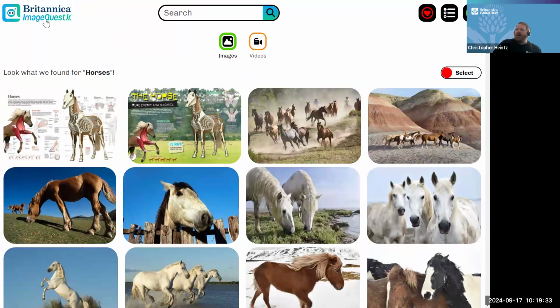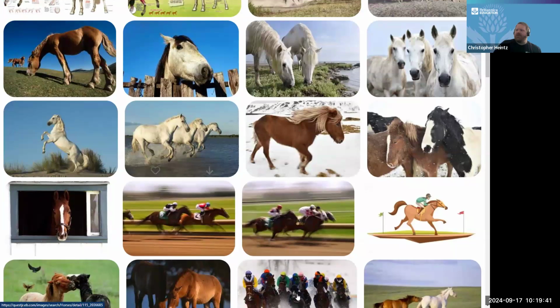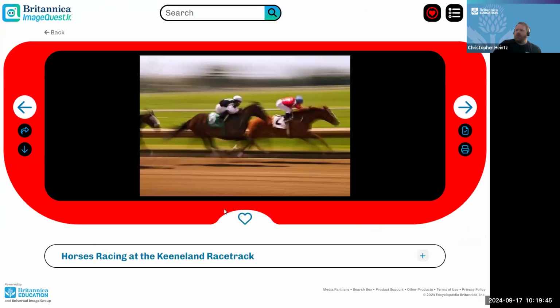There's a couple things to point out here, right? We did a search here for horses. We have images, we have video content. If I want to see a larger resolution, just pick a good one here. So we have this media player. I always say it looks like a Nintendo Switch, that it's designed again to be a playful, friendly interface for younger students.